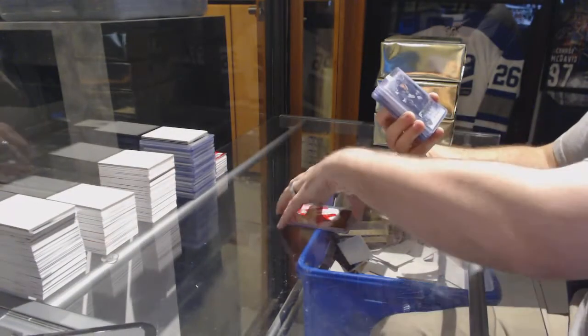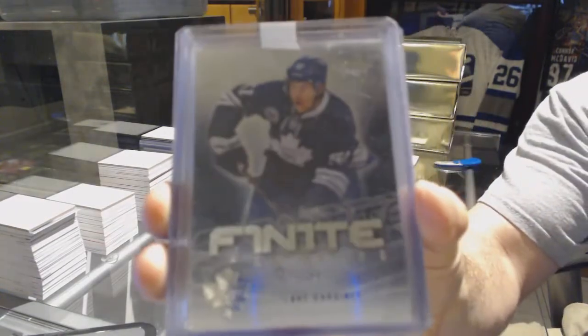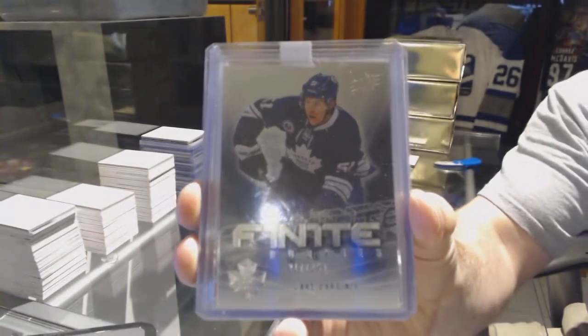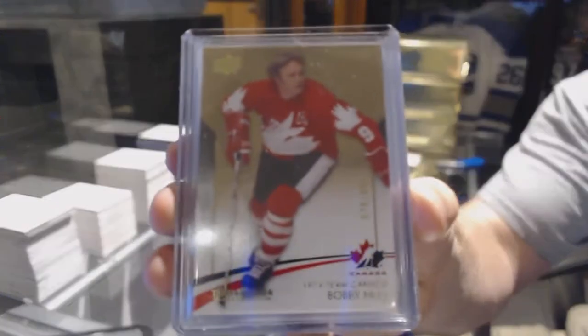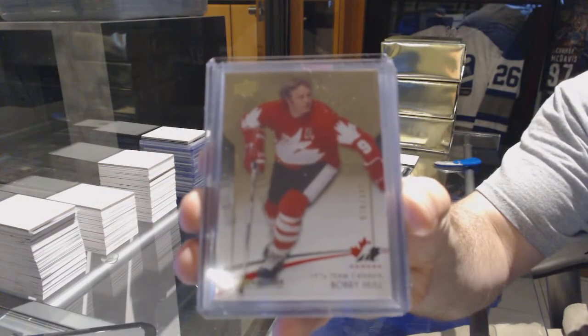Limited base. We've got for the Maple Leafs, number to 249, Finite Rookie, Jake Gardner. We've got for the Chicago Blackhawks, to 499, Team Canada base, Bobby Hull.